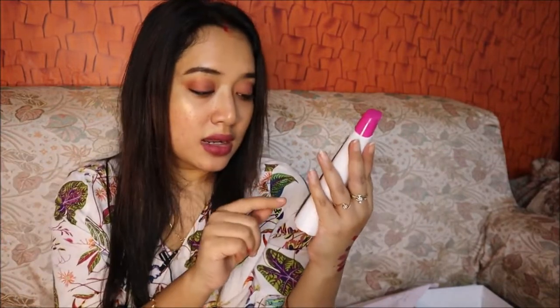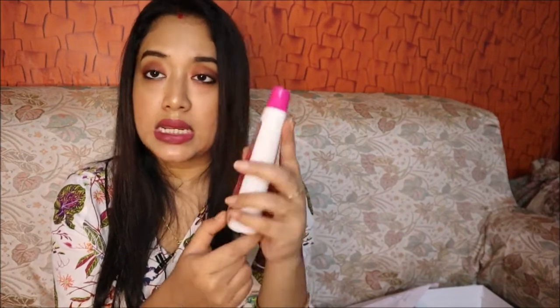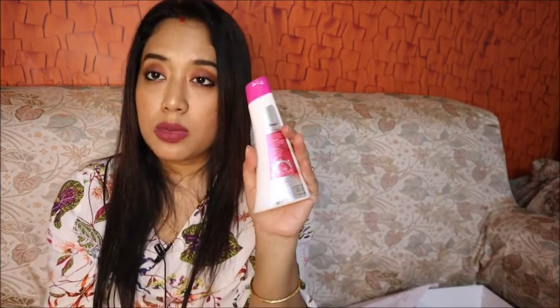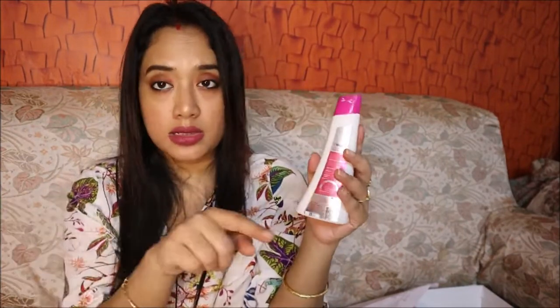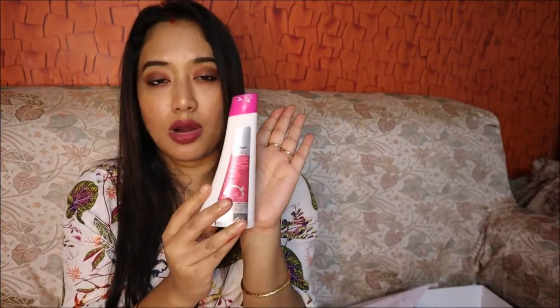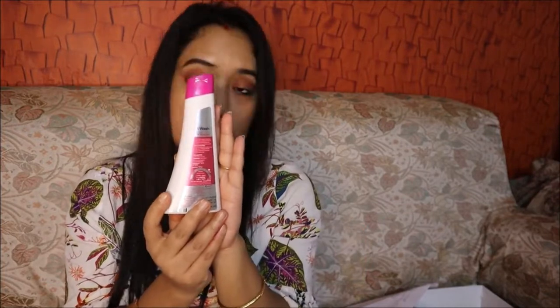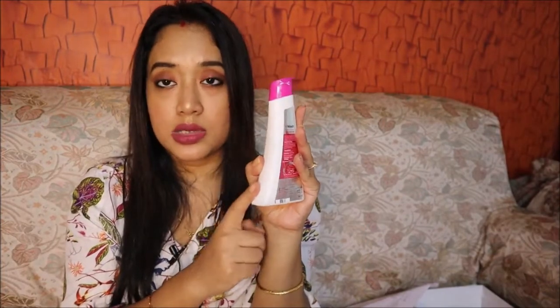It contains 100 ml of product और इट रिटेल्स फॉर 180 रुपीज़। मुझे डिस्काउंट में मिला था, डिस्काउंट प्राइस स्क्रीन में मेंशन है। एंड मुझे ये बहुत अच्छा लगता है अफोर्डेबल प्राइस में। इट्स अ रियली गुड ऑप्शन। आई डू रिकमेंड दिस प्रोडक्ट गाइस। If you looking for intimate wash, you can try this product out.